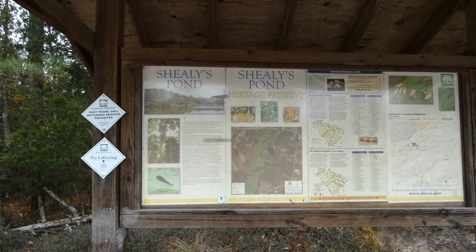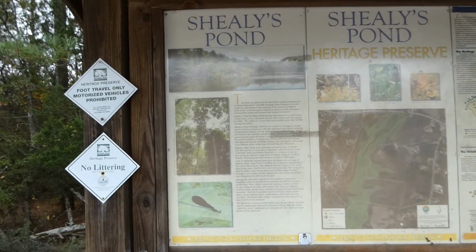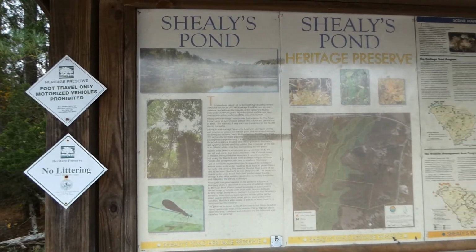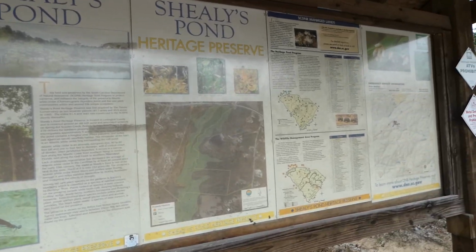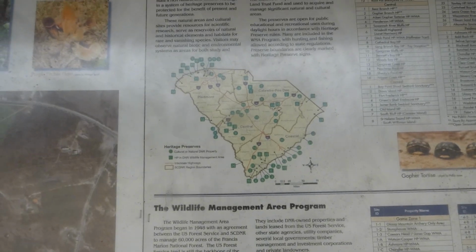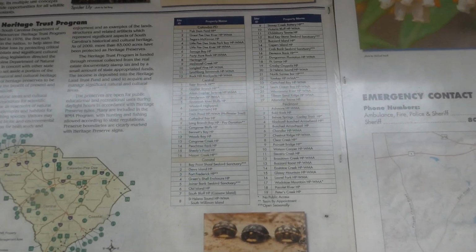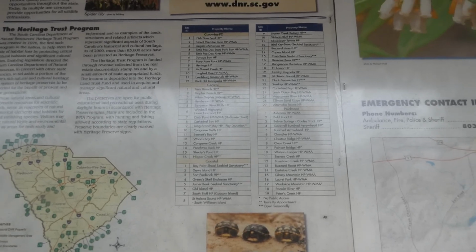Welcome to Shealy's Pond Heritage Preserve, and we're just trying to find something to do today out in nature. If you look at the wildlife map here, we got all those places you can visit here in South Carolina. It lists the property names and what they are.